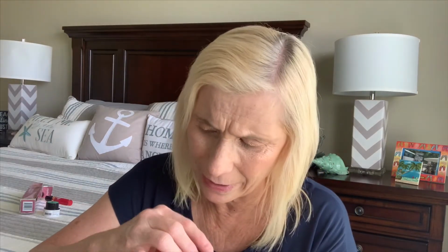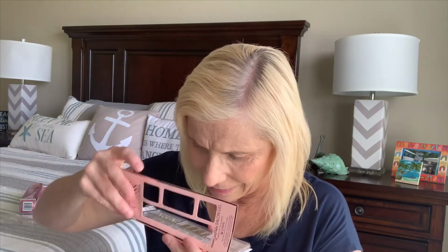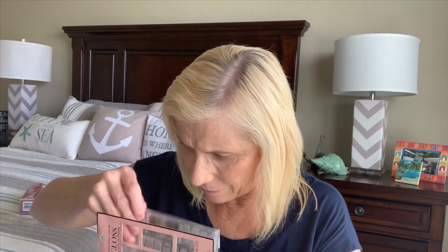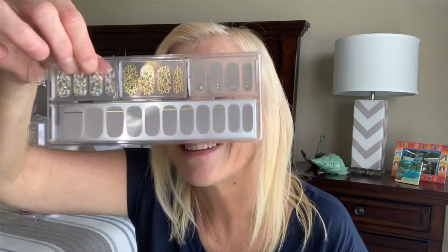Let's see, I can take them out the bottom. Whether I'm gonna get them back in later, that's another story. Let's see. There you go. I wanted to kind of show you without the plastic in the way. They're like stickers for your nails. So let me see. Oh, so cute. Look. So those are really cute. We can try those. Those were $9 retail value.